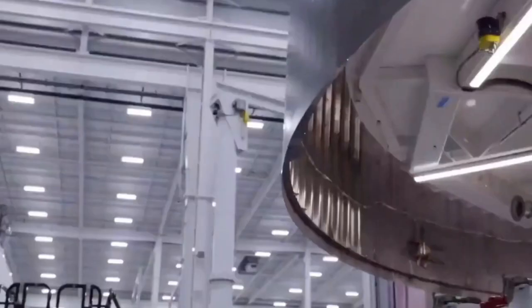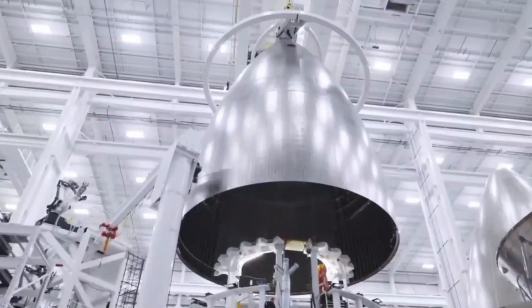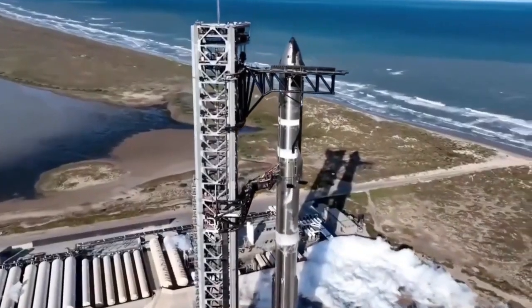As international competition intensifies, space programs around the world race to reach Mars. Yet, Starship stands alone, uniquely engineered for this monumental task. It represents a crucial advantage in humanity's bold venture to extend its presence beyond Earth.